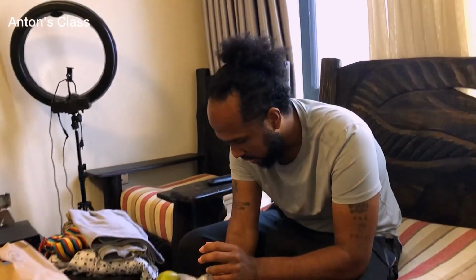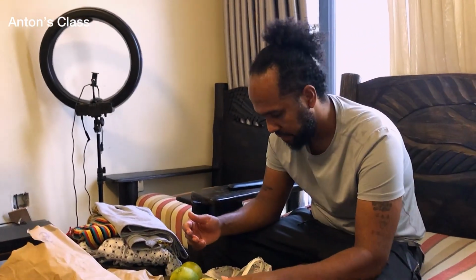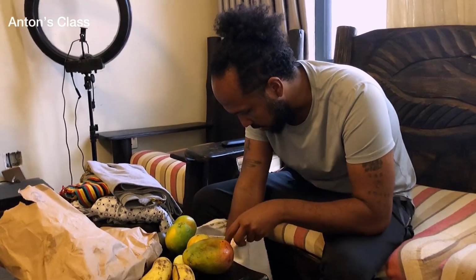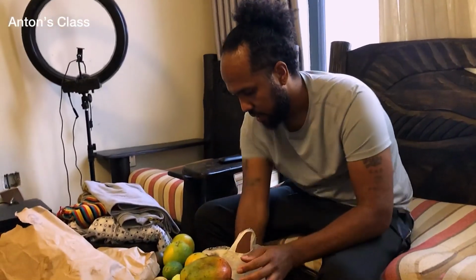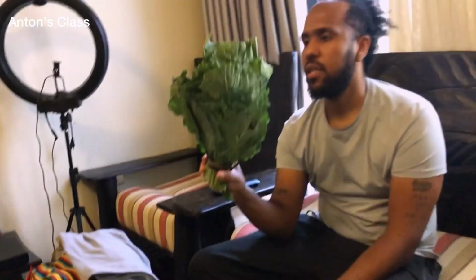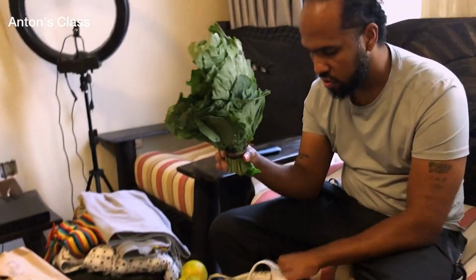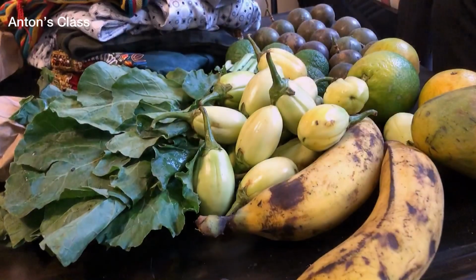We got some garden egg. In Africa we call it aberrange, or eggplant in America. Mango. And some limes. There's more in the bag, obviously. I'm just showing you one. And then we got these collard greens. They call it something else. So yeah, that's about it.